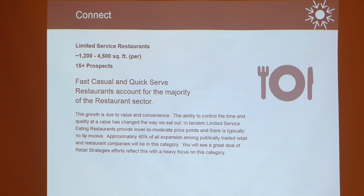So restaurants, we've got probably 15 limited service restaurant concepts that we're targeting. They typically go between 12 and 4,500 square foot spaces. Typically standalone, they'll do end caps or inline.